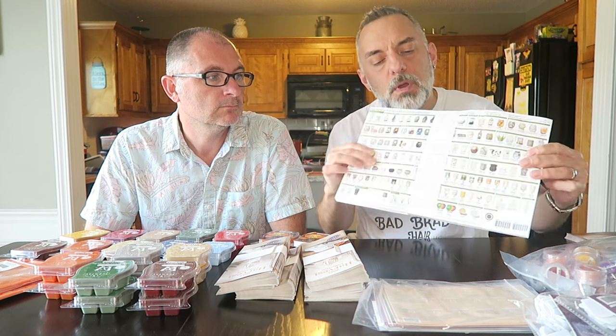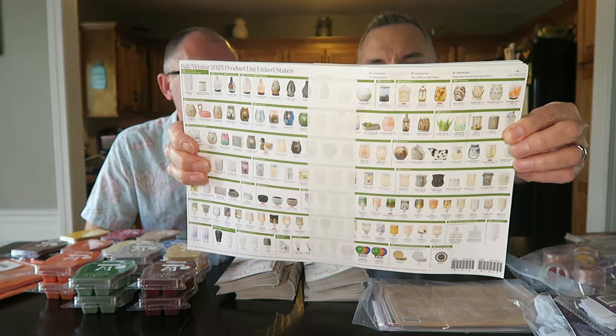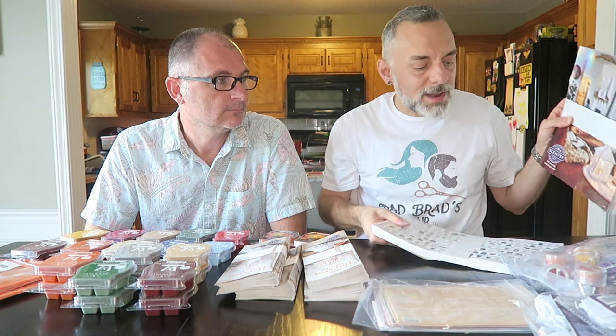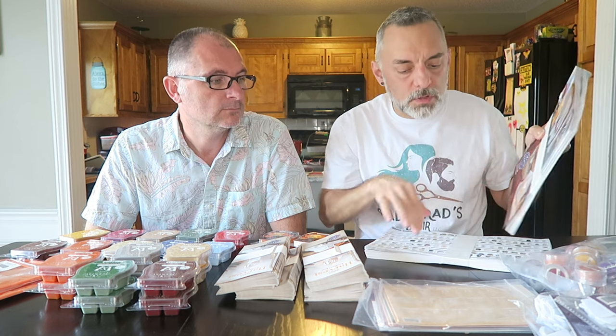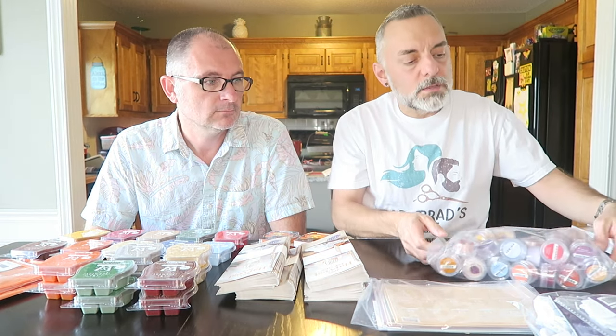It has this little product list. This is just one sheet that shows all the products. It's front, and then on the back it just lists all the products. The showcase brochure is kind of the same, but it's got pages and it shows a little bit more than the product sheet does.